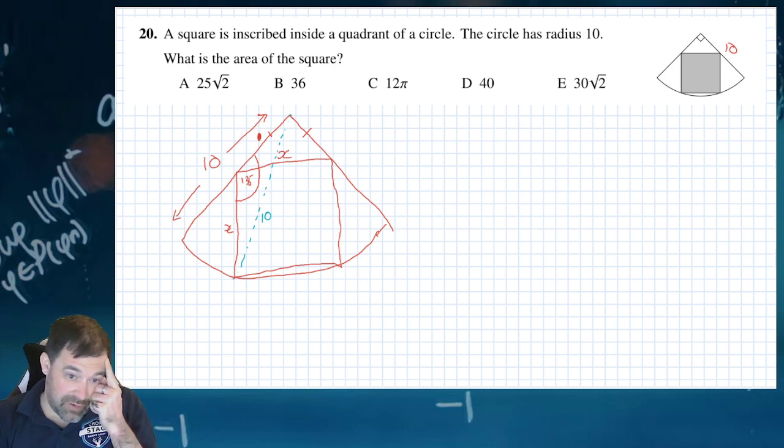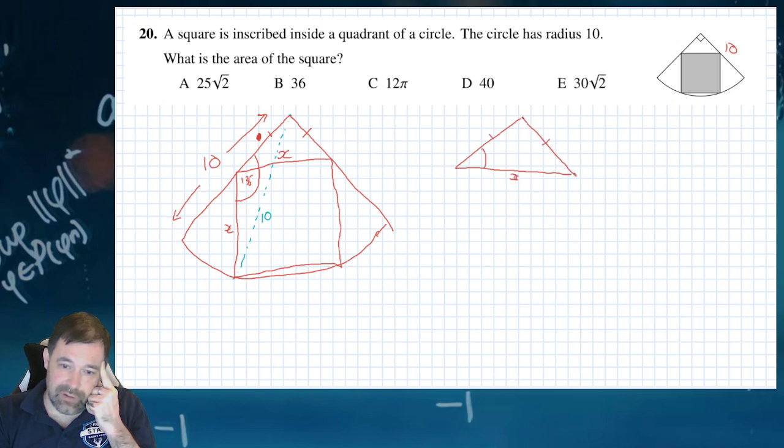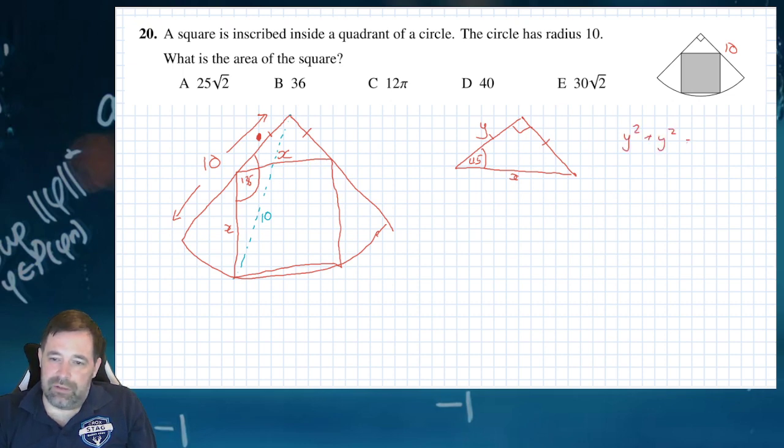So here, can we find out this red dot? So the red dot's going to be x, 45. Oh, we can just use Pythagoras. So we'll call that y. We're trying to get y in terms of x. We can say y squared plus y squared equals x squared.